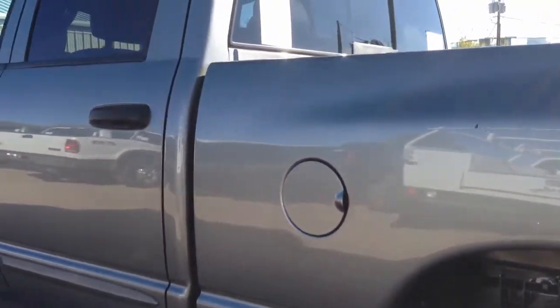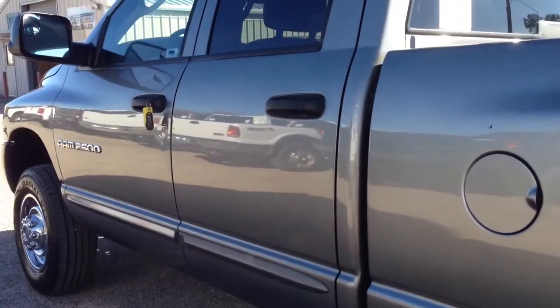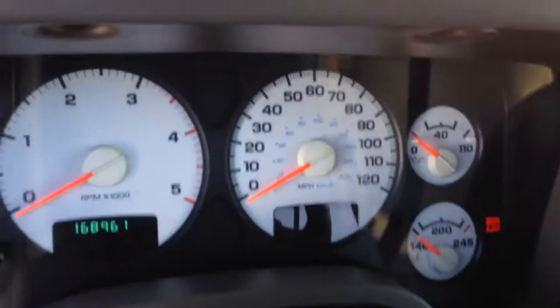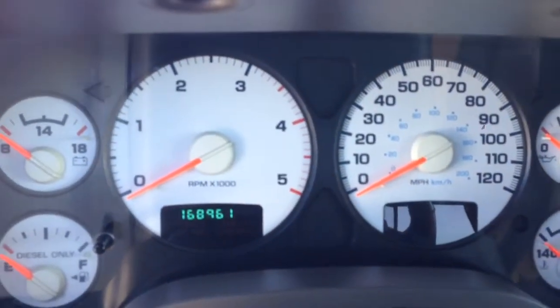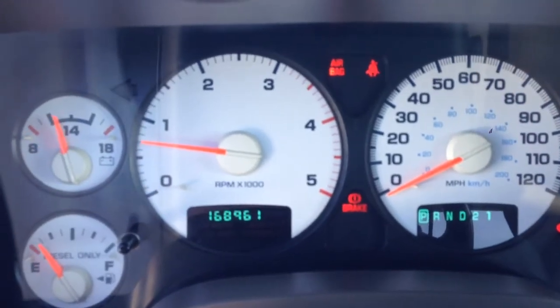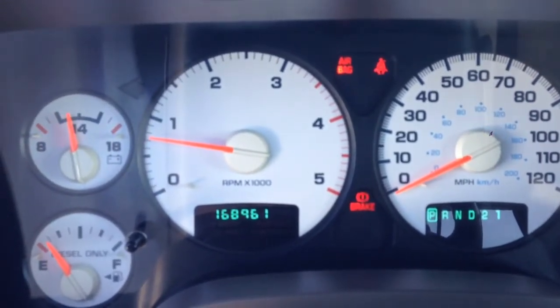Now the front tires look like they're probably 50% tread. The rears look like they're about 30% tread. A couple door dings. 1, 2, 3, and 4 right here. Obviously parking too close to somebody. I'm going to fire it up here. If I can get the key in the ignition. 168,961 miles.